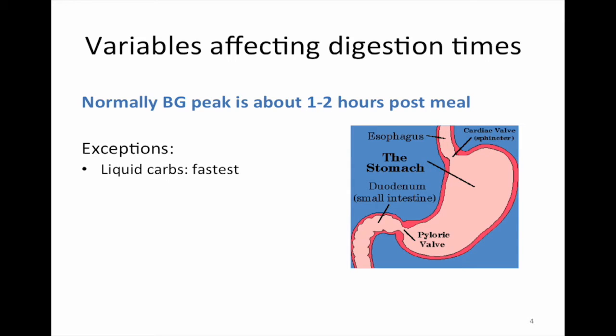Variables that would change that would be liquid. Liquid moves through the stomach very quickly. It's like turning on water in the sink and watching it disappear. There's nothing holding it back in the stomach. An empty stomach, that's going to be down into the intestine and into the blood in 10 to 15 minutes.